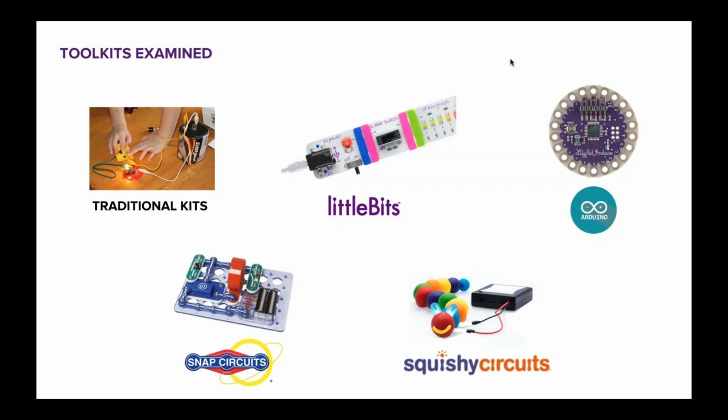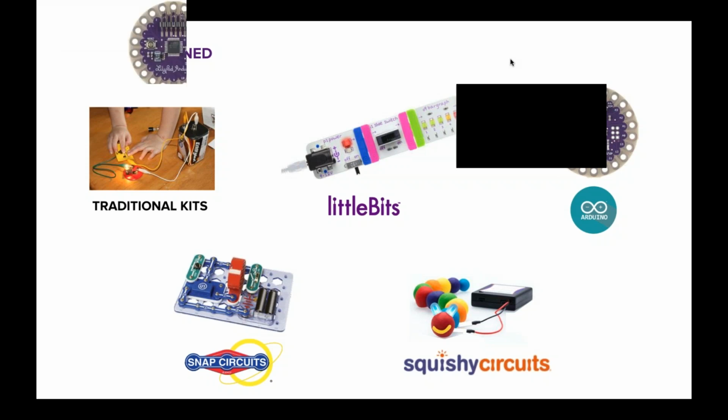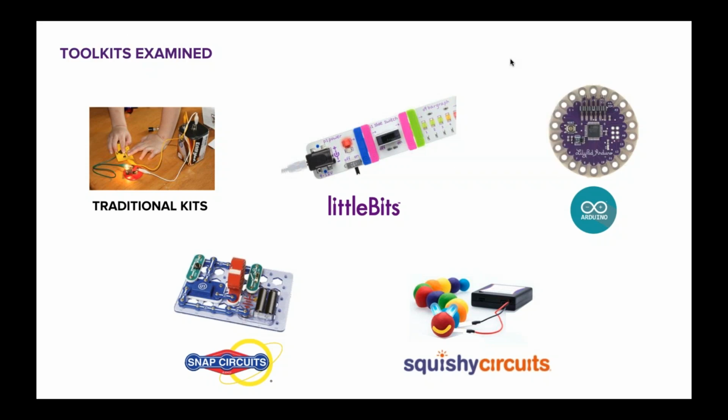Maybe, maybe not. So we started looking at all five of these toolkits and making some comparisons. So I'm going to invite Naomi to share a little bit more about the research study that we conducted amongst these. Yeah, sure. So in this particular research study, we were trying to see, as Kylie said, what are the strengths and weaknesses of these toolkits? Do kids learn as much with other types of toolkits as they do with traditional kits?